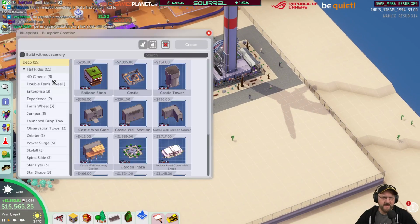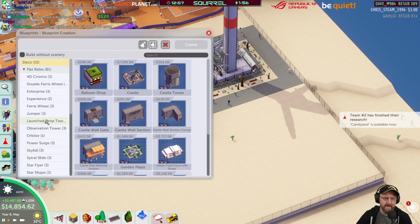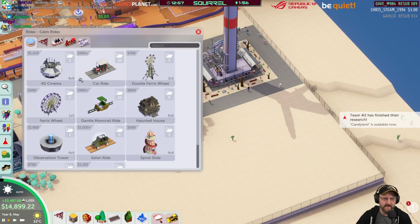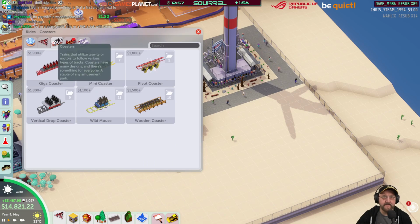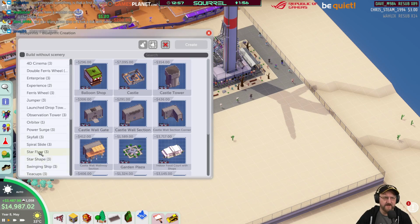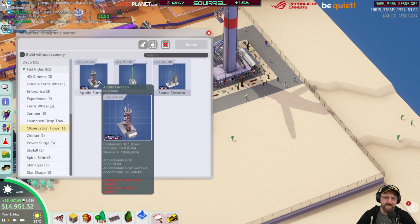Right, let's put the... which ride was the rocket thing? The Apollo rocket ride. Can anybody remember? Observation Tower. Apollo Fontaine, there it is. Contains unresearched objects, medieval structures, and effects. Interesting.